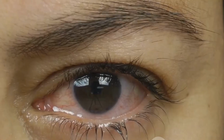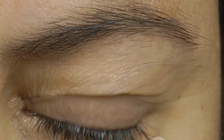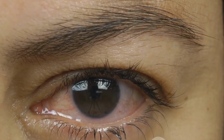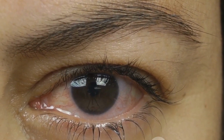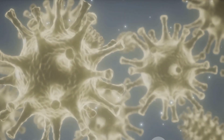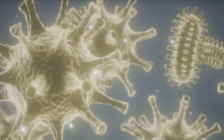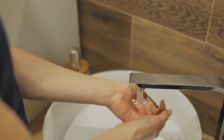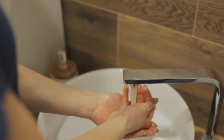Allergies too can cause symptoms that mimic an eye infection, such as redness, itching, and swelling. Remember, these culprits, bacteria, viruses, fungi, and allergies, are often invisible to the naked eye. But they can wreak havoc on your eyes, causing discomfort and potential complications if left untreated. As you see, numerous factors can lead to an eye infection, but recognizing them is the first step to prevention.